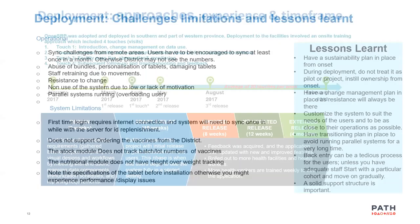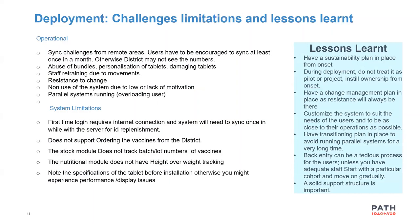In terms of the challenges, as well as the operational limitations and the lessons learned. In terms of the operational challenges, I think one thing we noted is the sync challenge from remote areas. So users basically have to be encouraged to sync at least once in a month, otherwise, the district may not have a view on what's happening at the facility level when they check the dashboards.